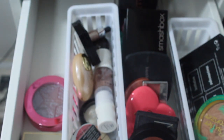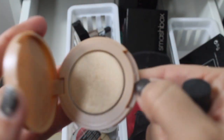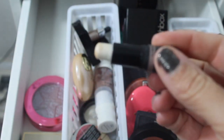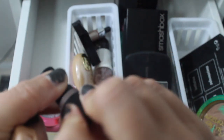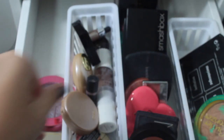And then for highlighter last week, I used the Tarte Exposed, and I liked this. Honestly, I don't really like it on its own. I like it in conjunction with this cream one, the Nude Stick and Illuminati. We're almost finished with that. So I'm going to put it up because I love it so much. So we'll put these two up.